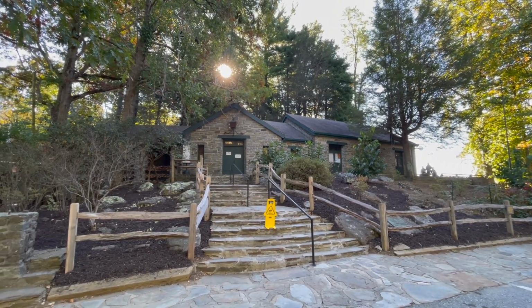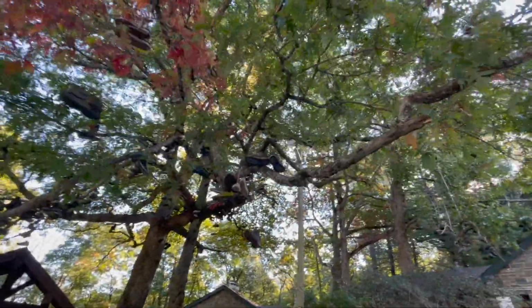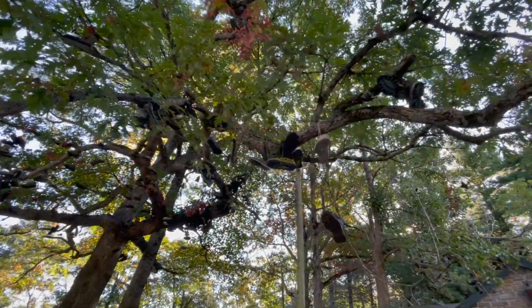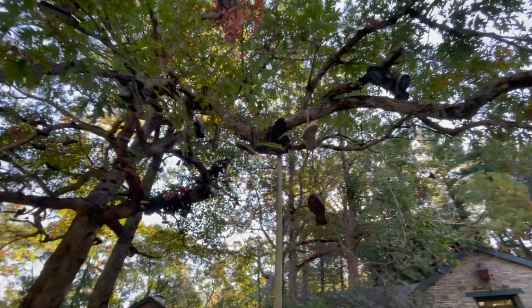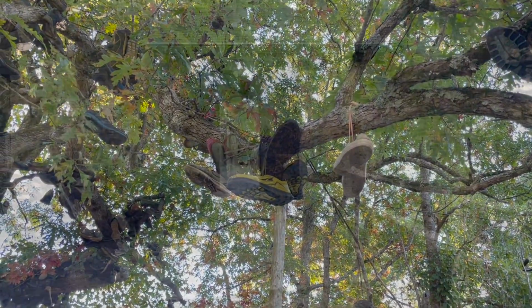I filled up my water, and this is the famous shoe tree, which is hard to see because of all the leaves, but there are a ton of shoes and boots hanging out of this tree. And the story goes, I guess, that this is where everybody decides not to do the AT anymore, and so they hang up their shoes. I don't know how true that is, but yep, a lot of shoes.